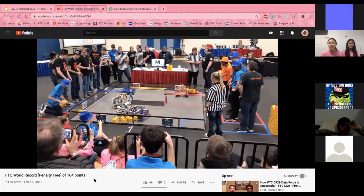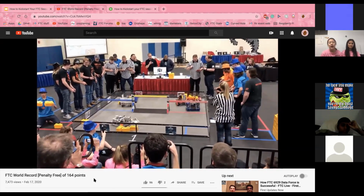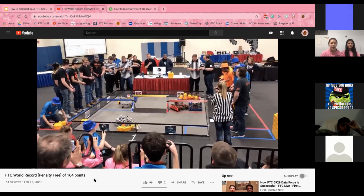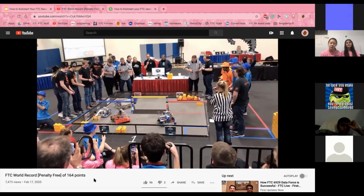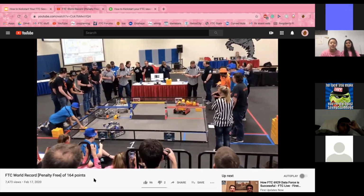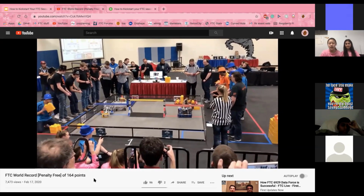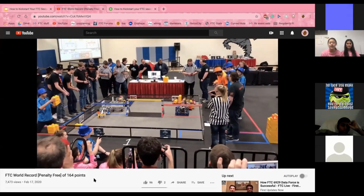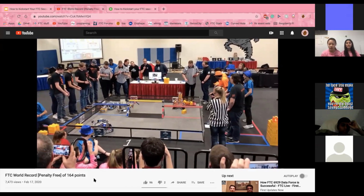In FLL, you're used to just having 1 robot on the field. But in FTC, you are actually competing with an alliance partner. Your partner might not be someone you know. So this makes FTC really complicated. This period right here is what we call the teleop period, when you have 2 drivers who can actually control what the robot is doing.